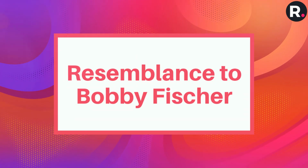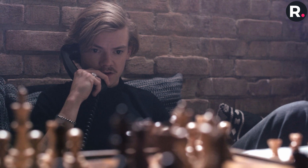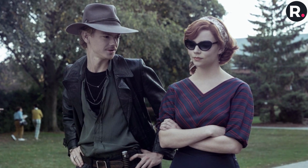Resemblance to Bobby Fischer. Though he's only one of her love interests in the show, Benny Watts is hands down Beth Harmon's most fiery affair. Tevis loosely based the character on the real-life chess grandmaster Bobby Fischer, who won the famous Game of the Century at 13 years old. Perhaps that's why Beth and Benny were too alike to make it work out romantically.